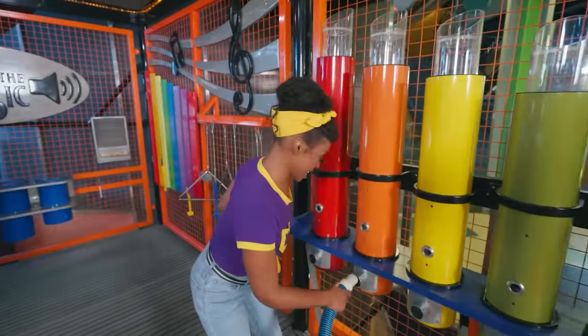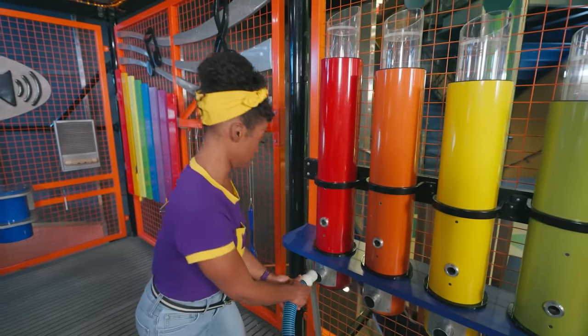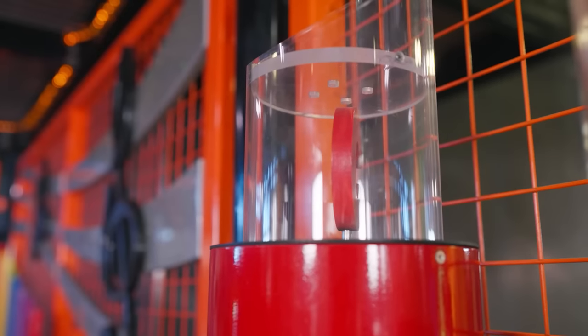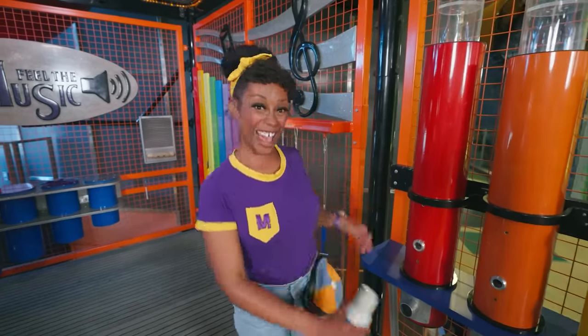The orange one. D. That's a low note. And another C. Wow, that was cool.